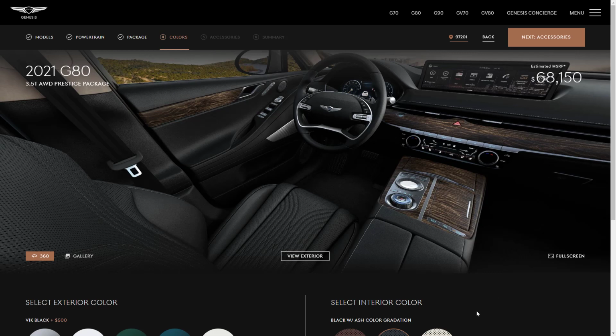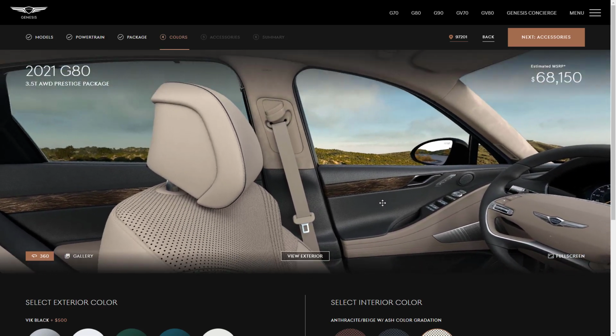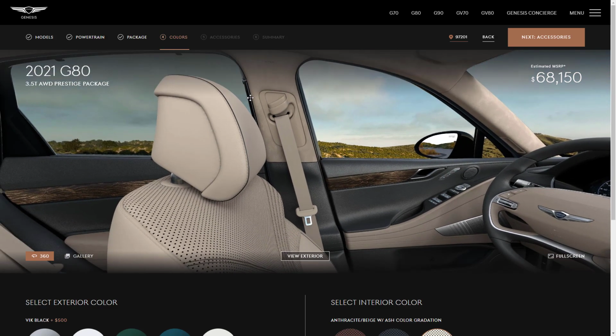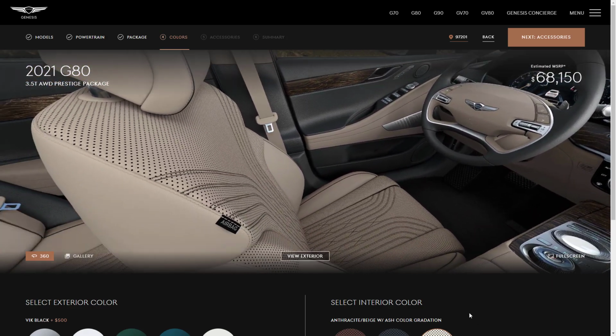Let's check out the next interior color. Here's anthracite beige with ash color gradation. So actually, this isn't bad. Normally, I don't like the light color interior, but this doesn't look bad. Like the microfiber headliner. Love the black piping. And while I do like this interior, I think we're going to probably go with the black because I know I won't have any regrets.